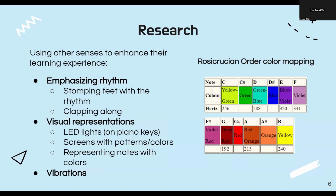We decided to delve more into visual representations, and we searched online and found this organization called the Rosicrucian Order, which included famous composers such as Debussy and Satie. They had a theory that pairs specific colors with specific keys, and we utilized that in our own project.